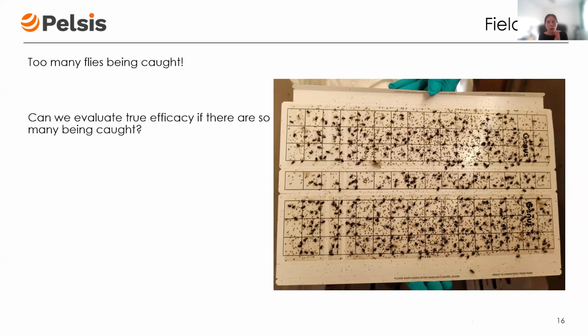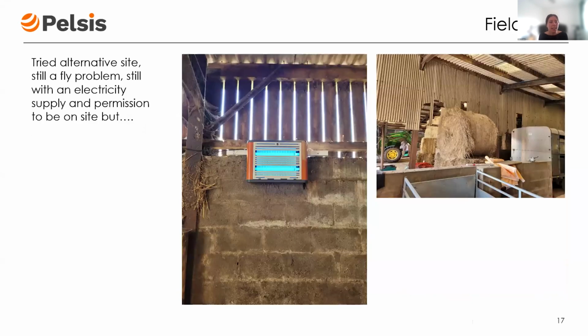Another time, we tried a different site. Again, they had a fly problem. The flies weren't as big in number, like they weren't just around you all the time. You didn't notice them as much. Again, we had permission to be on site.